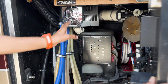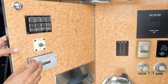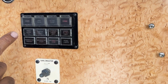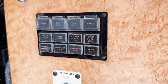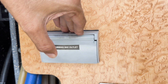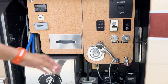There is your gravity fill. It looks like a boat fuel tank. You open that up, and you can put gravity fill water. I love when they have a gravity fill, but you also have a fresh water fill valve. You push that in, and it will automatically fill your tank. And when it's filled up, it will not leak. You got a couple of plug-ins here, a little paper towel holder. That's pretty self-explanatory. Nice little wet bay.